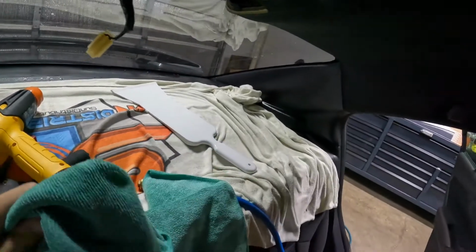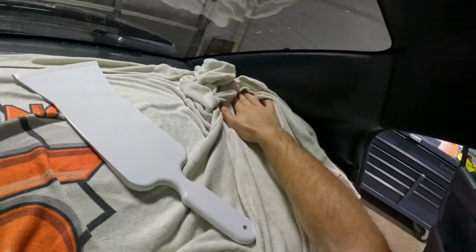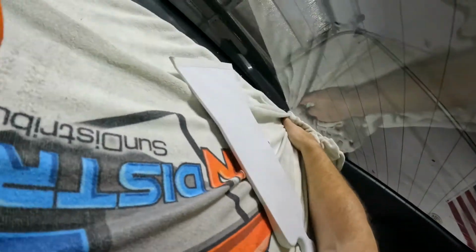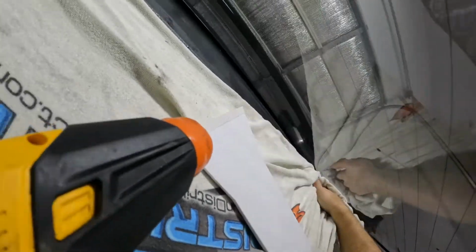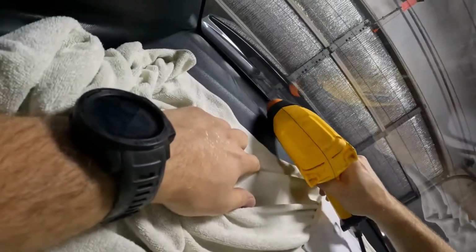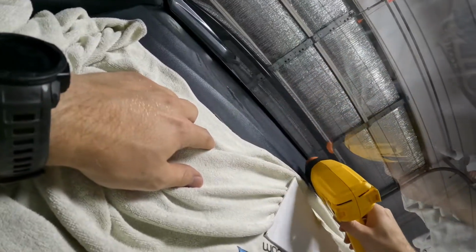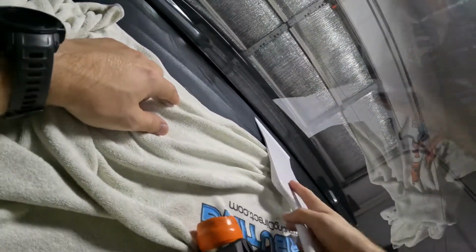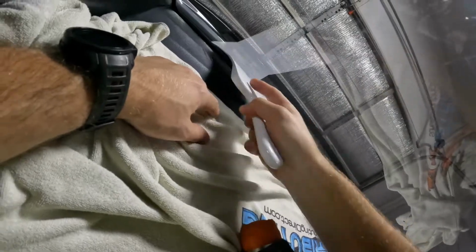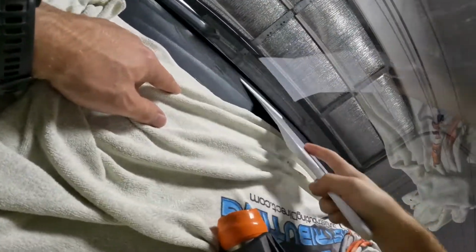So let's go ahead and try to mop up our mess back here. I don't really want to push on the film at all, because we could make it come loose. We got a couple little fingers down there. We might as well just go ahead and hit them real quick. You need to be really careful with the heat gun when you're using it inside the car, because you can melt stuff if you're not paying attention. So just low and slow.